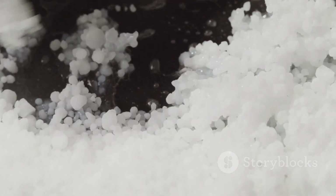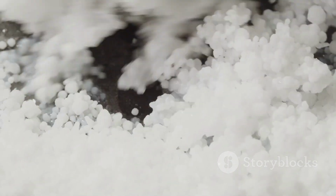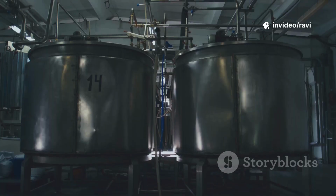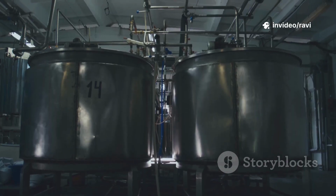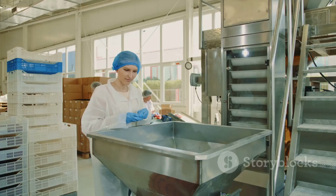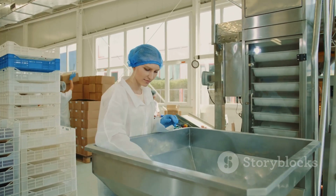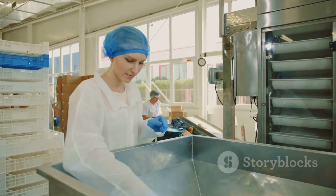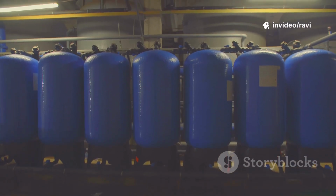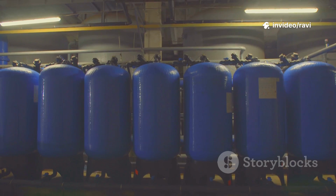This gas reacts with the lime, forming chalk crystals that trap the impurities, making them heavy. These clumps then sink to the bottom of large tanks, leaving a much clearer, light brown sugar juice on top. This step is like a magic trick, using simple chemistry to clean the liquid. The purification process is often repeated to ensure the juice is as pure as possible. The clearer the juice, the whiter and purer the final sugar will be.